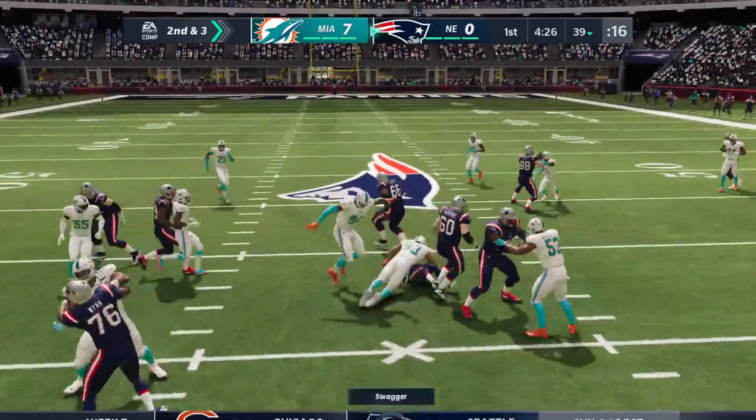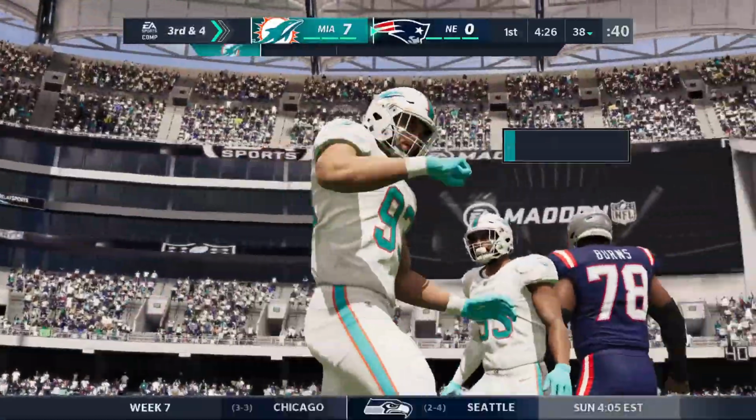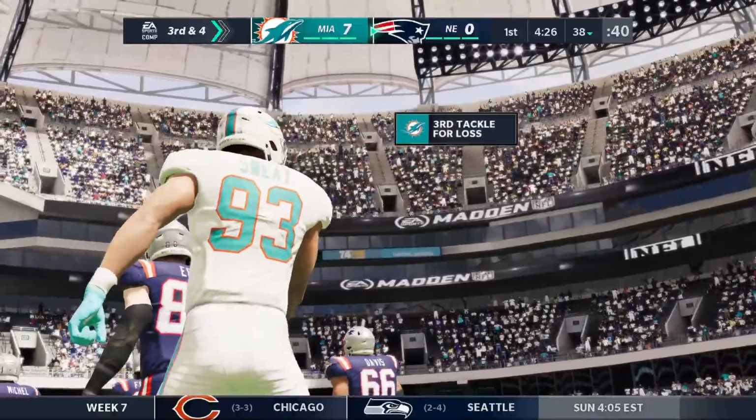Off the draw, here's Michel. And that didn't fool anybody. He's going to be dropped in the backfield. It'll be a loss of a yard, and that's going to lead to a 3rd and 4 coming up.